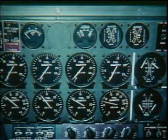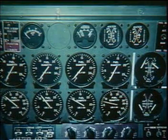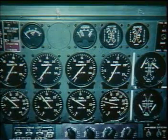The fuel quantity is indicated on 8 gauges, 2 of which are dual indicators located on the overhead panel. These 10 indicators are of the ratiometer type and will return to the off scale or low quantity position when power is turned off or lost.